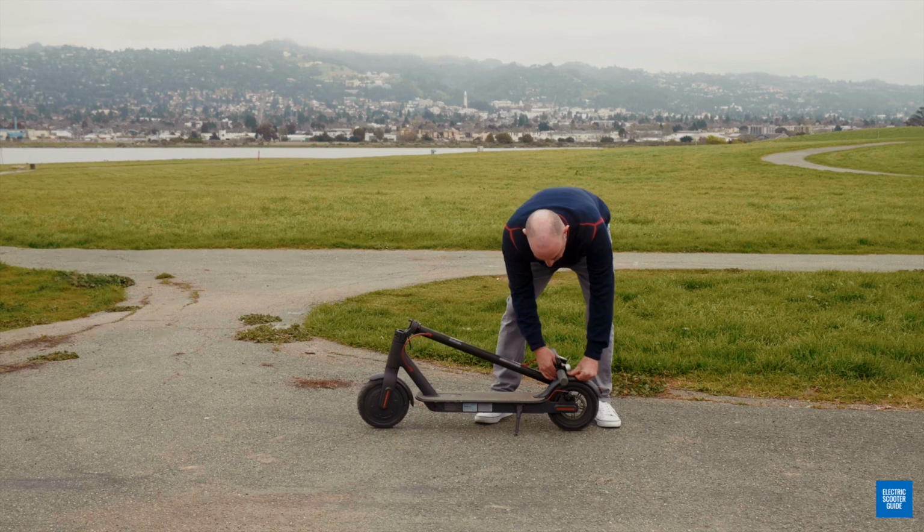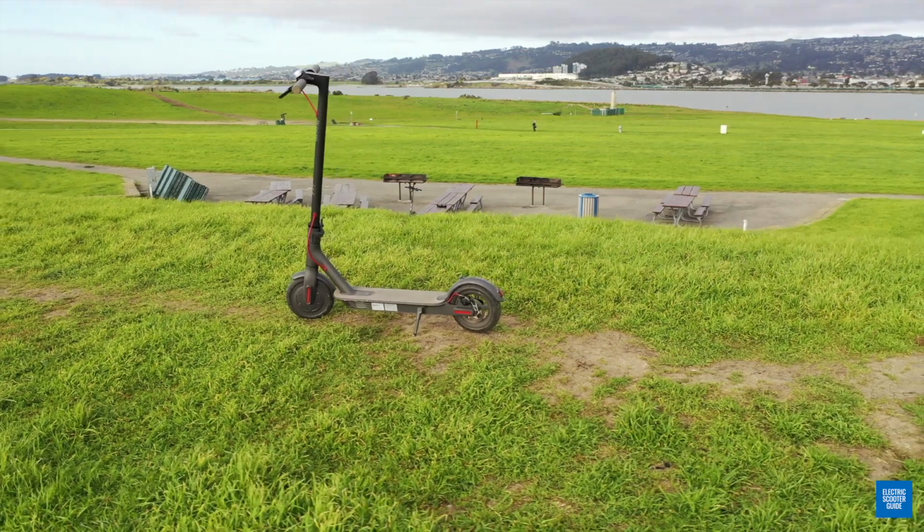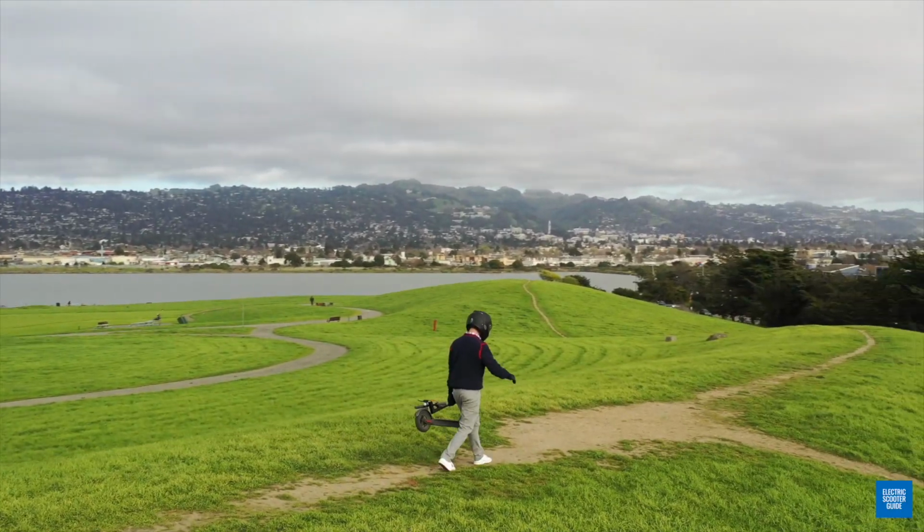I actually see smaller people all the time carrying this scooter up a flight of stairs. So many people lift this thing up. I live upstairs, I have no problem carrying it. For me, it's a scooter that I could easily take up and downstairs on a daily basis multiple times with no problem.